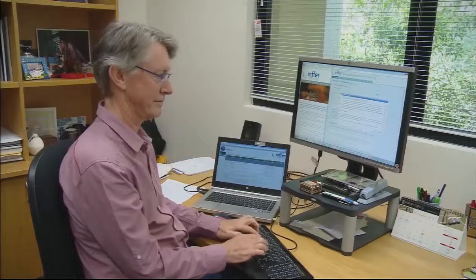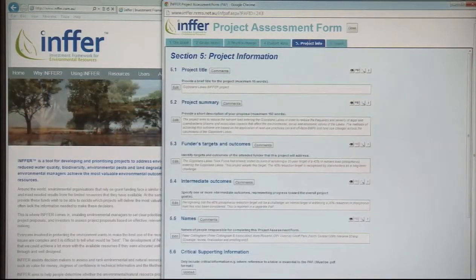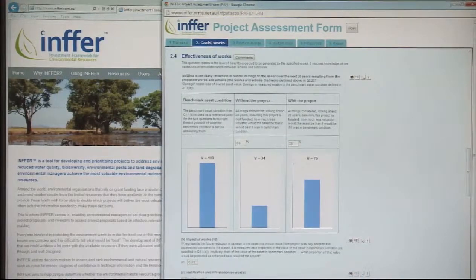So Infer arose from a need that we recognised to help environmental organisations do a better job of evaluating and prioritising their environmental projects. From our work that we'd done with a variety of environmental organisations, we could see that this was a really challenging task because it requires people to combine together information about technical things, environmental things, social things, economic things, and that's really quite challenging. So we tried to develop a tool that would do that in a simple way and give them advice about value for money from investment in environmental projects. So that's why we called it the Investment Framework for Environmental Resources.